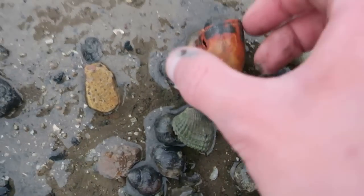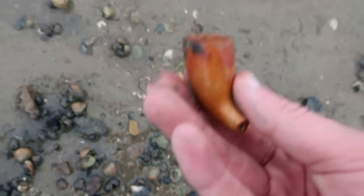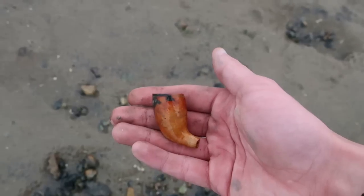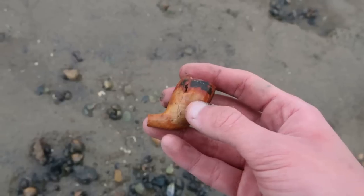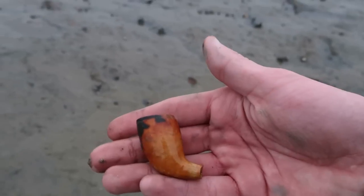There we are. Oh, yeah, that's a lovely one, that. Fantastic, lovely and orange. That will soon turn back to white, hopefully. Fantastic pipe find. It's quite a large bowl, that one. I'm surprised it's not broken yet, because look at that hole there. Lucky to find that one.